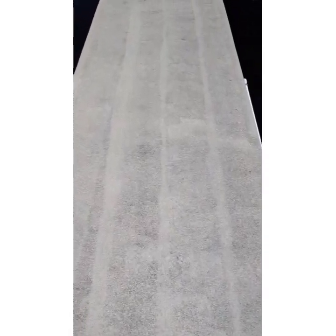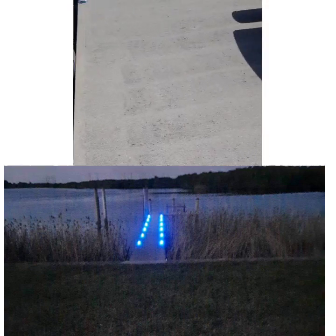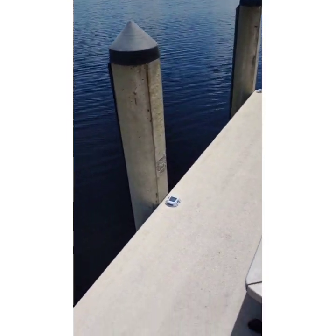Came out pretty good. It's already coming back a little bit. But you can see the little solar lights there. They light up blue. They look pretty cool. I got some pictures of what they look like at night. And there's the rest of them.